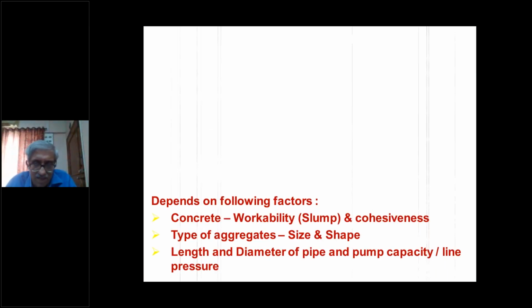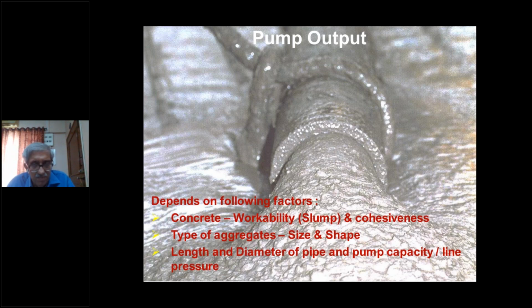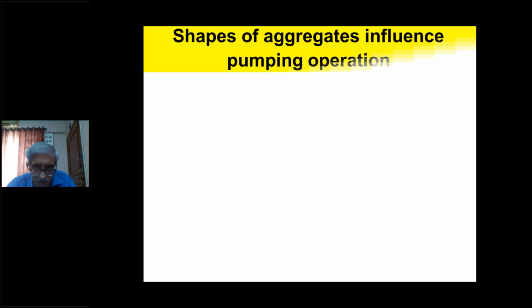Pump output will definitely depend on the workability, that is the slump and cohesiveness, the type of aggregate, the size and the shape, the length and diameter of the pipe, and the pump capacity or the line pressure. Now every pump has a capacity to put a certain line pressure. If that capacity is exceeded, then automatically the pump will get choked.